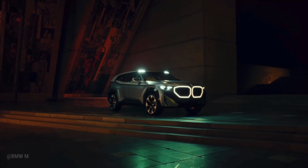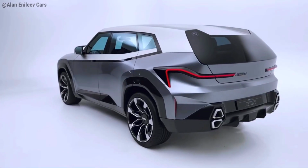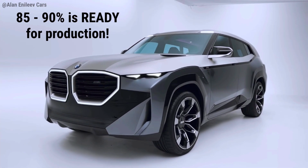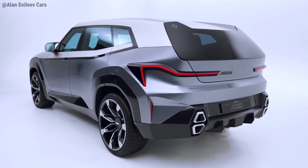It's estimated to be able to drive 30 miles using just the electric motor, so it's not that bad, but it is an assumption again, so it's not completely confirmed. This SUV is being made to celebrate the 50th anniversary of BMW's M Performance division, and around 85 to 90% of the car is done and ready for production.